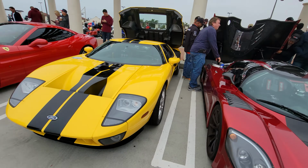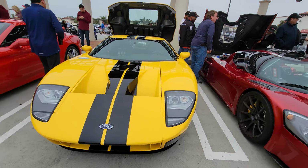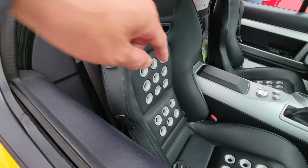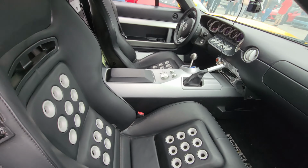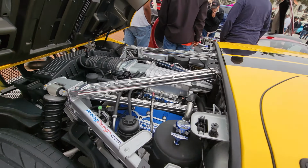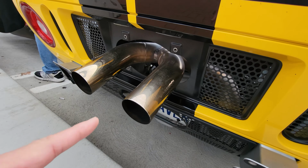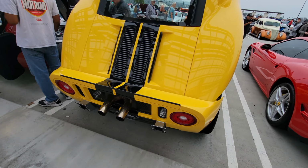And next to that is Jay's Ford GT. Now Jay did a couple of mods to his GT, and one of them is right here. So check out Jay's new seats. He got some new silver inserts in the seats. They used to be black, and they give it that finishing touch. He also got a different exhaust on it too. Check out these pipes. That's not stock, but it is cool and it's properly loud.